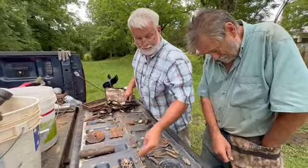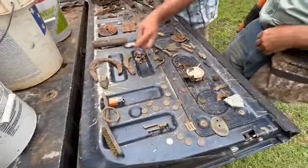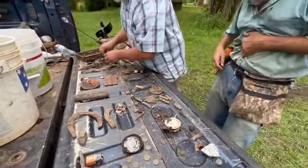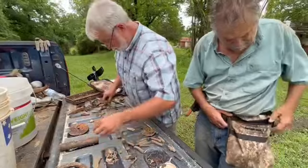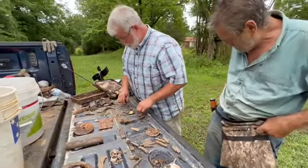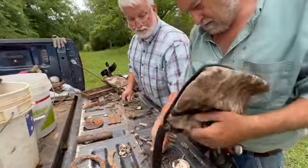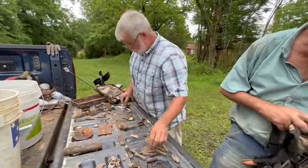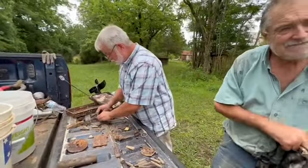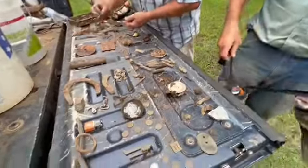Recovering artifacts together. Dumping out the pouches for the second time today. There's another penny. There's that. Piece of brass, dog stuff. We're gonna take some pictures because we might be done filming for the day, but we're gonna go down the road here to an old chimney because we had to leave this place.